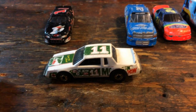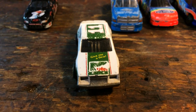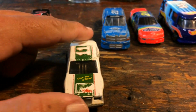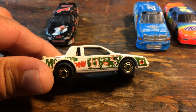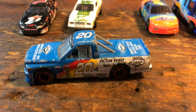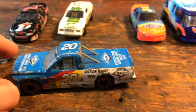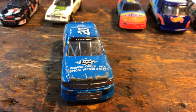DW11 Mountain Dew. I love this casting in this car, and whenever I find it in a dump bin, I'll always pick it up regardless of the condition. This is just sweet. The number 11 Mountain Dew Buick. Alright, give me some help on this one, guys. Don't know who drove the number 20 in the Craftsman Truck Series. There is a name on it, but it's hard to tell.